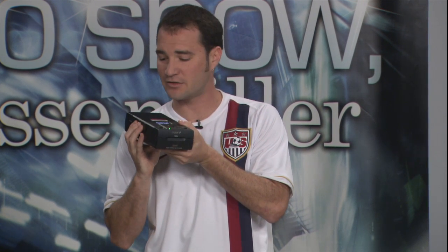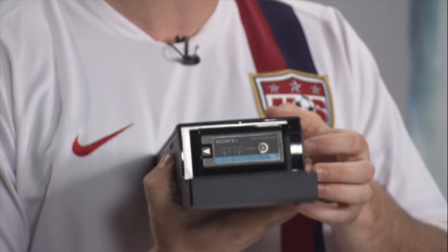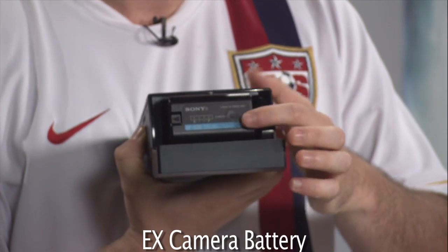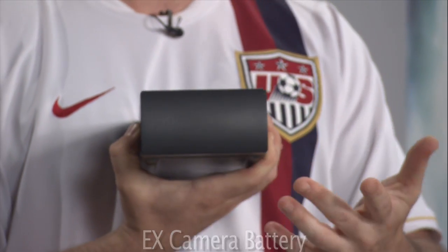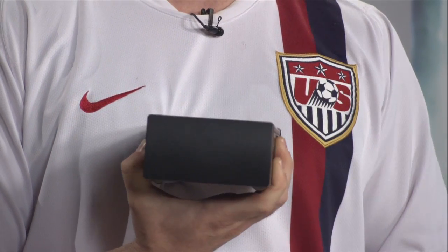Another cool feature about this MSU-240, it works off of the same battery as the EX cameras. All right, I've got a BPU-30 in here. That's the small size. It fits when you close it up. If you want a bigger battery, the BPU-60 will fit in this. You just won't be able to close this device. It won't look as sexy.